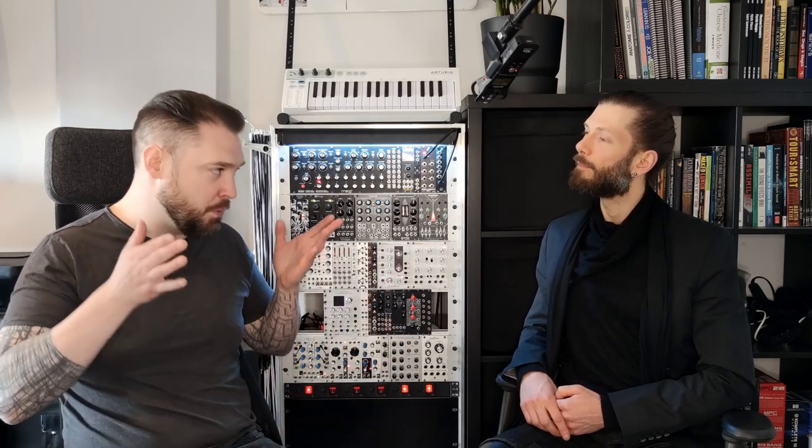A lot of people will go to modular or buy outboard equipment because they like working with something that doesn't interface with a computer. I'm completely the other way around. It's something I hear all the time, but I can't identify with that. I really like working inside of computer software. I like the process of doing it.